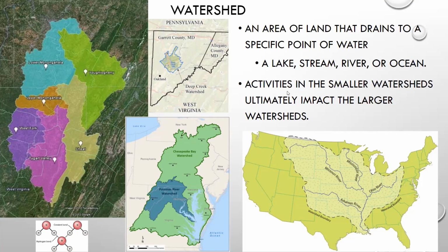Not a lot of other counties would have multiple watersheds in them. The whole point of a watershed is that it is important to realize that what you are doing at your house can either negatively or positively impact what happens further downstream. So we're going to talk about some ways that you can hopefully have a positive impact on the watershed.